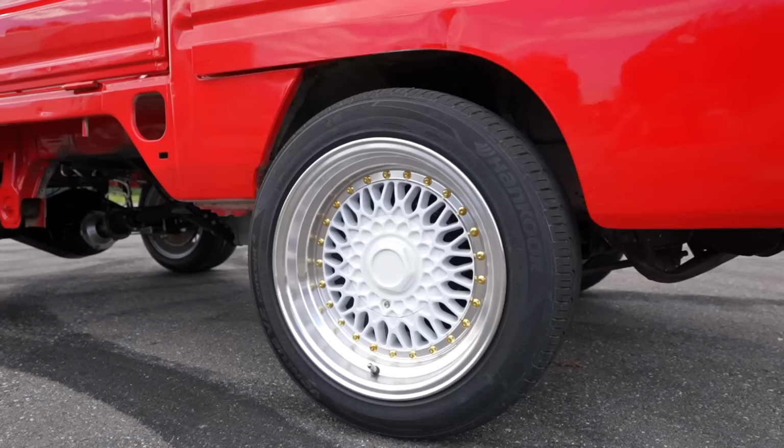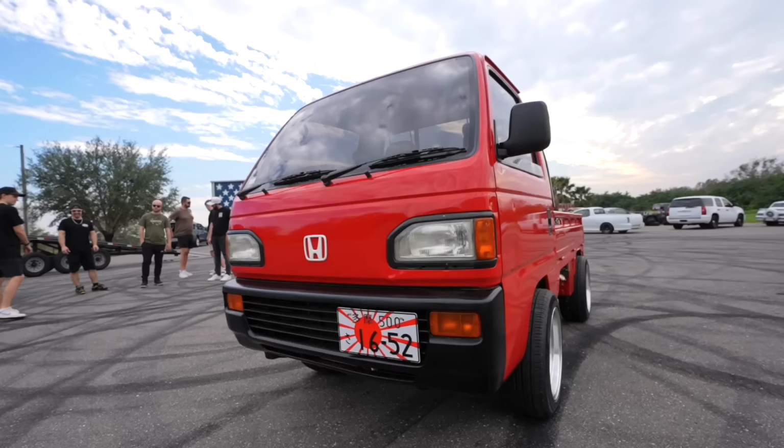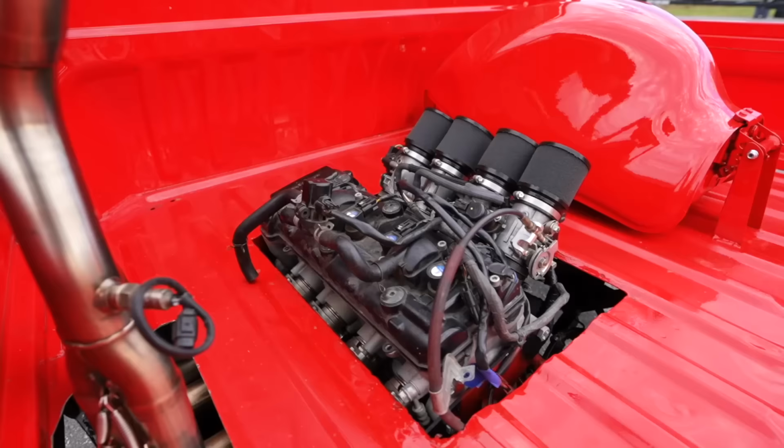So we got the wheels hooked up by Custom Offsets. They're 15-inch wheels with honestly a little bit of poke, but it looks really good from the side and from the front if you're looking at it. Moving back to the motor, we have the 2008 Suzuki Hayabusa. It's 1300 cc's, and we tried to utilize as much stock parts off of it to just try and eliminate anything that could go wrong.